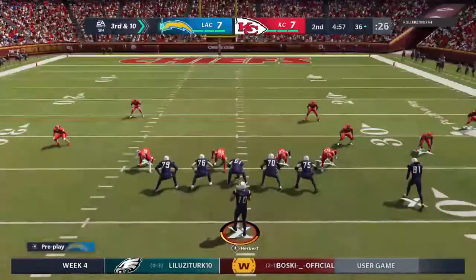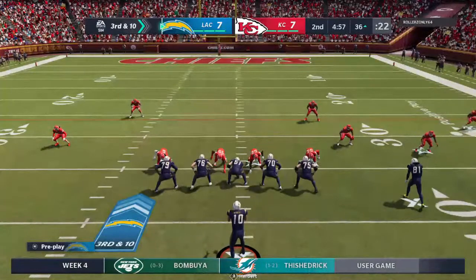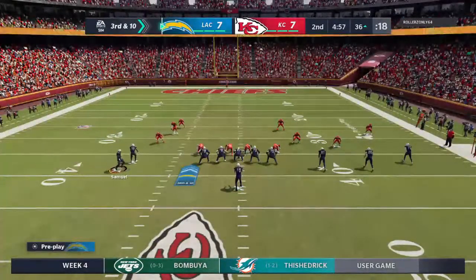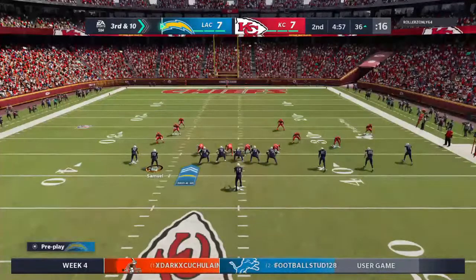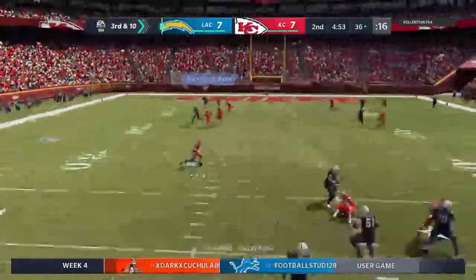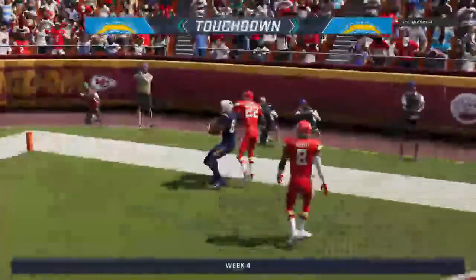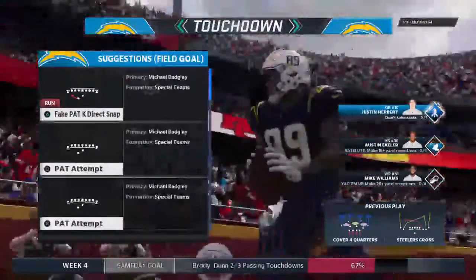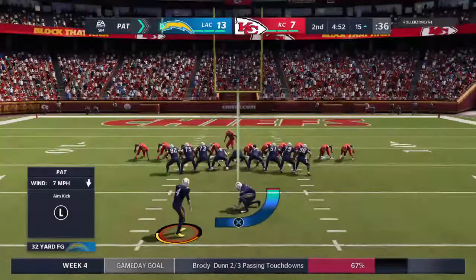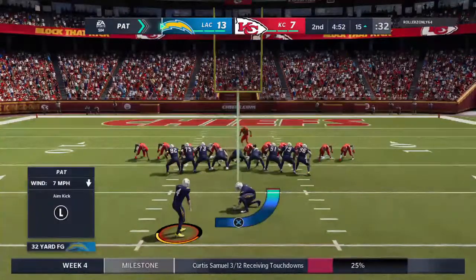Now play number 7 of the drive as they're looking at a 3rd and 10. A shotgun snap for Herbert. Taking a shot for Samuel. He's got his man. It's caught. Touchdown, Chargers. Curtis Samuel, his 3rd touchdown now on the year. And the Chargers have taken the lead.